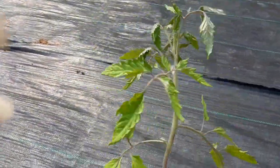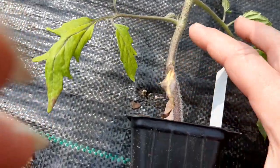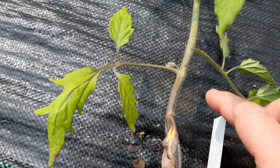So here's the tomato plant. Here is the first stems that they have. You want to plant it right up to this one here. This stem you want right close to the ground.